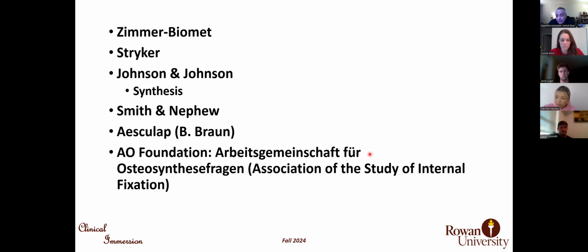There is a foundation in Switzerland called AO Foundation. AO stands for, I don't know how to pronounce them, two German words, but they mean Association of the Study of Internal Fixation. They are a non-profit organization, and they study trauma surgeries and the fixation devices, only the fixation devices, not arthroplasty or arthroscopy. And actually, AO is the reference for all the internal fixation techniques.